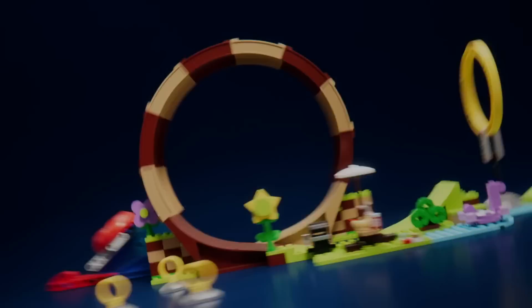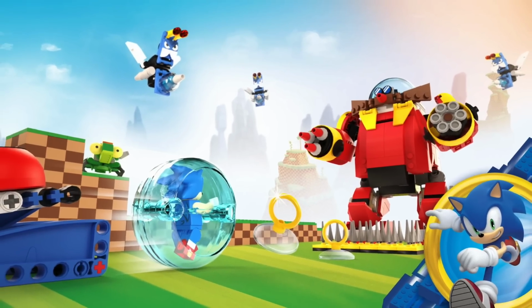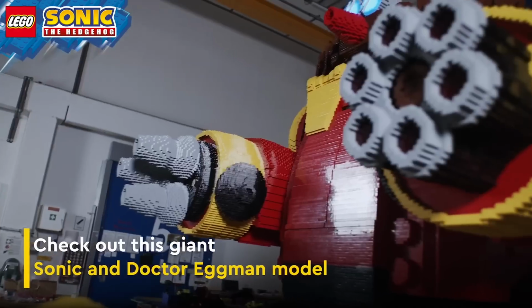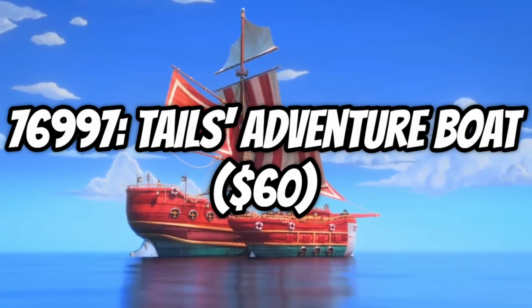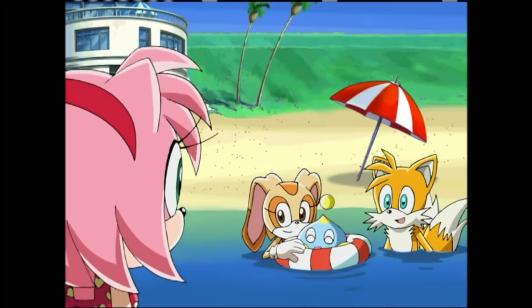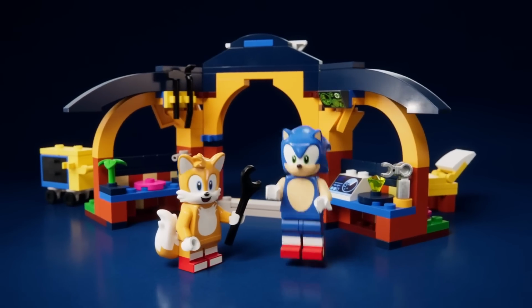Let's take a look. Unlike the last episode in this LEGO Sonic series, we actually know what Wave 3 is going to be. We have a confirmed 3, technically 4 more sets coming out this year. The first one being a Tails Adventure Boat set coming in at $60. Obviously we don't have a look at these just yet, but Tails will have some kind of adventure boat. We'll see what this holds, but for $60 I think we're gonna get some good stuff with this.